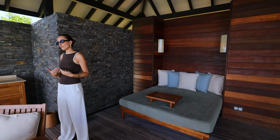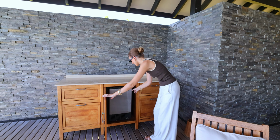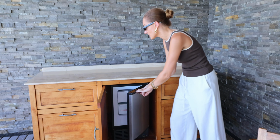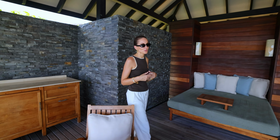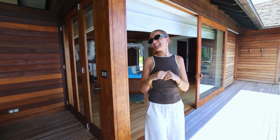And then a really cool feature as well is there's even an ice machine outside. So right over here you can find some fresh ice because they actually filter their own water here on the island, so you get fresh ice cubes, fresh water, so no plastic here. And then we're going to take a look inside.